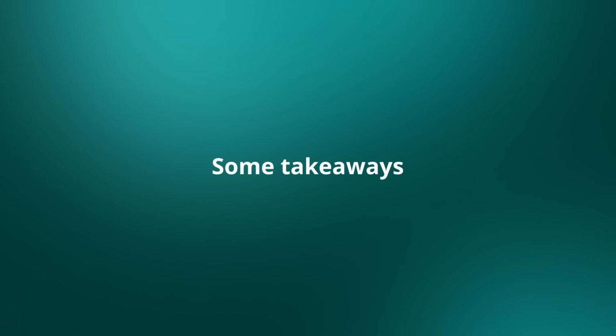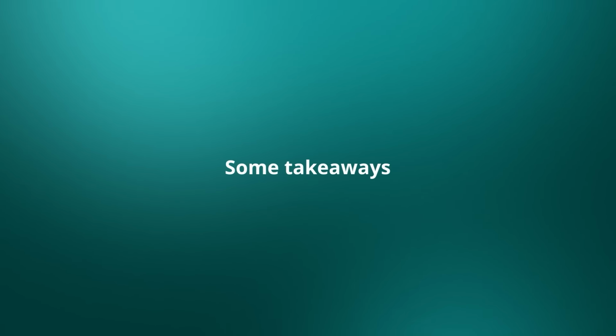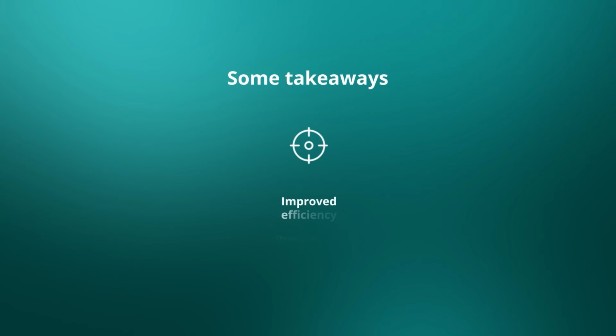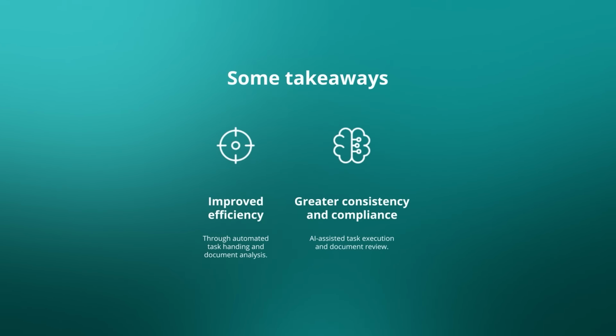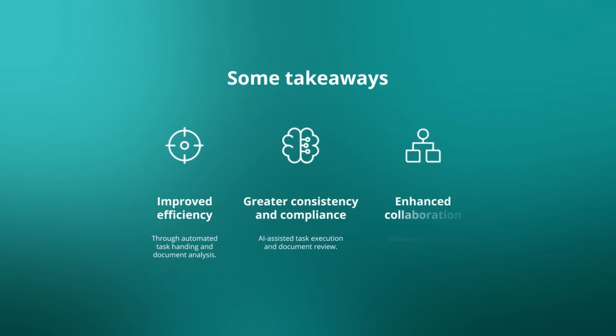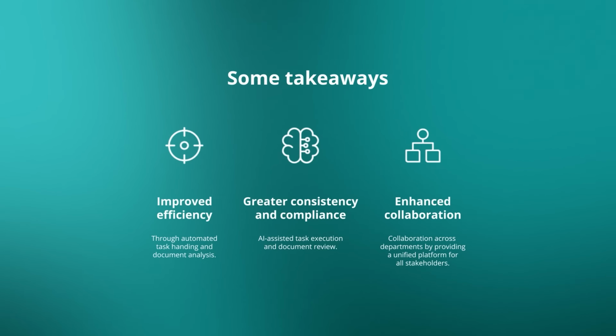Using Bizagi for procurement orchestration in conjunction with artificial intelligence offers several key benefits. Improved efficiency through automated task handling and document analysis. Greater consistency and compliance with AI-assisted document review. Enhanced collaboration across departments by providing a unified platform for all stakeholders.